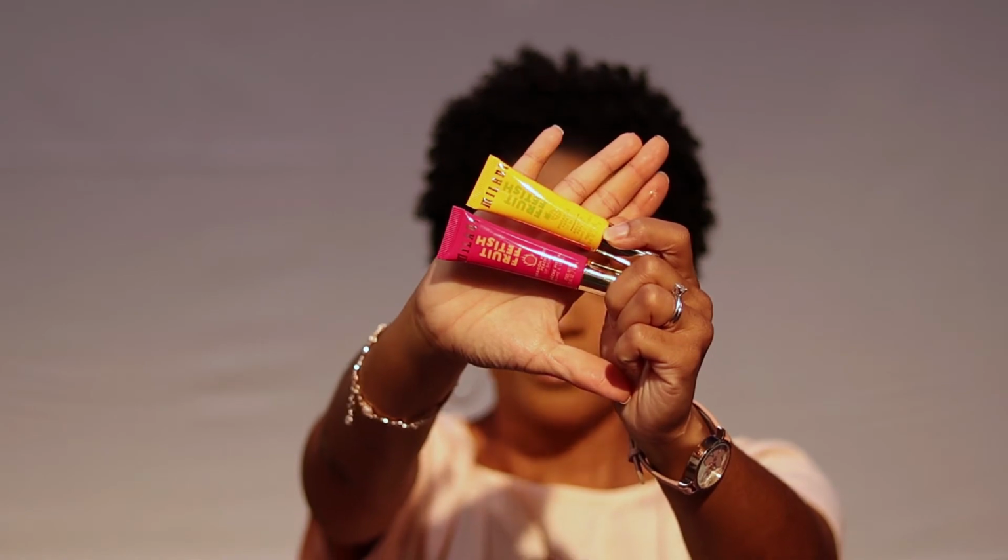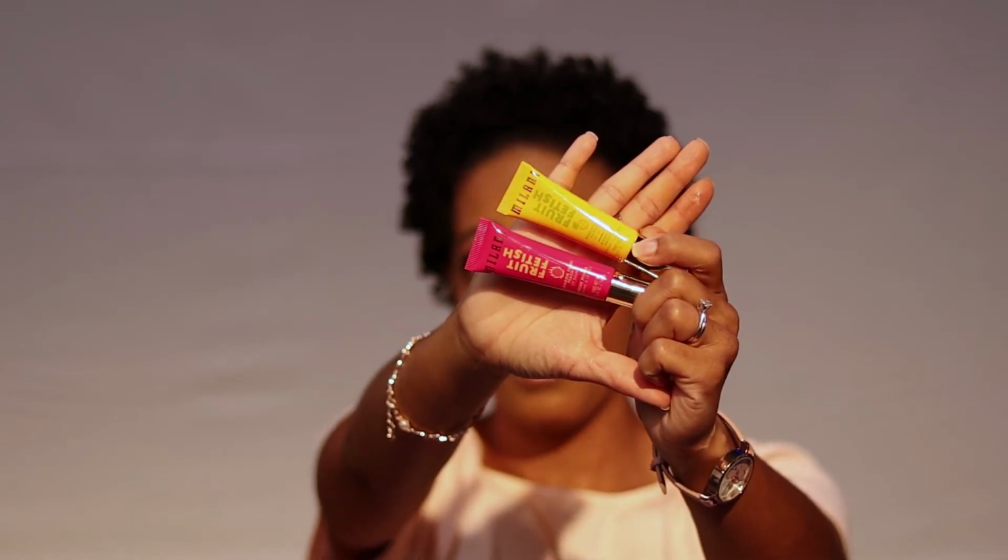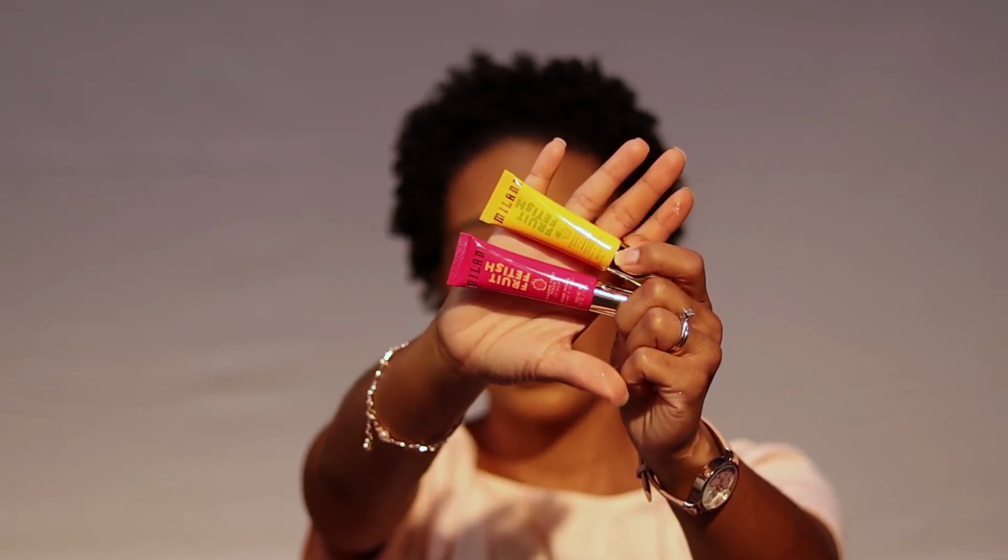Also, a more affordable option is the Milani Fruit Fetish lip balms. They just came out with these. I have dragon fruit peach and I have pineapple papaya. So this is what they look like. And again, if I just want to throw something on my lips to keep them hydrated throughout the day, these are great and they smell amazing. I would say the pineapple papaya is my favorite, but all of them smell good, and they have like 4 or 5 different scents, so those are really good.